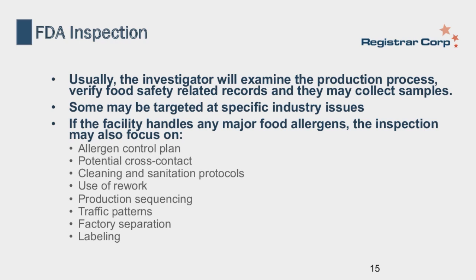FDA will target specific industry issues. For example, in this slide, it references allergens. Allergens are a main focus of FDA right now. So certainly they want to make sure that, if allergens are an issue in the facility, you have an allergen control plan. You're avoiding potential cross contact. You have good cleaning sanitation procedures in place. Do you use rework, product sequencing, factory separation, those type of things? So they're going to look at all of that as part of an FDA inspection.